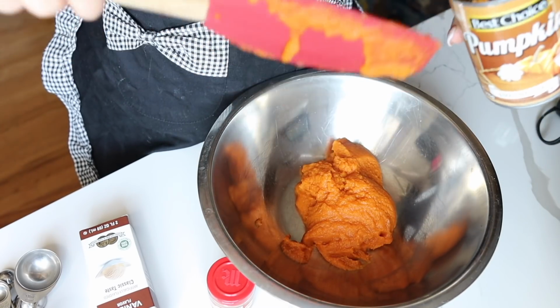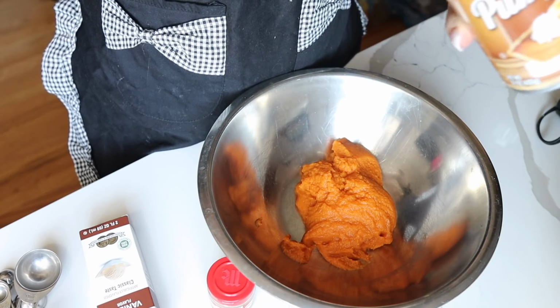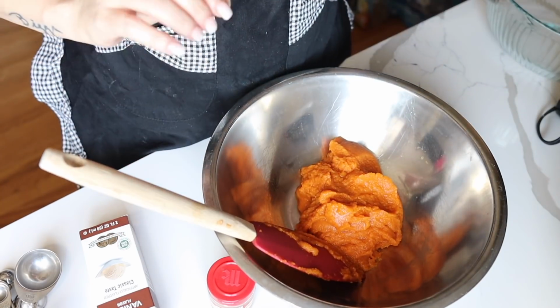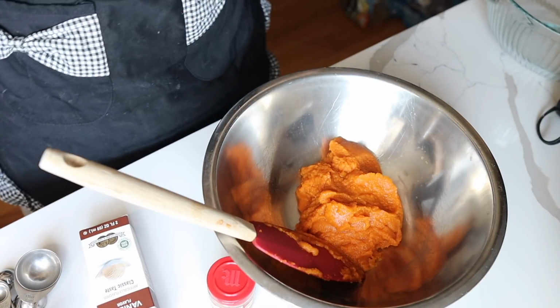I legit love pumpkin. My mother, also not keto, but my mother-in-law makes pumpkin empanadas. Woo, so yummy.